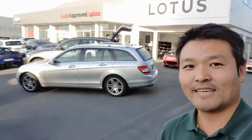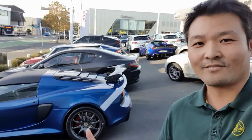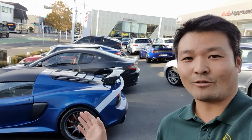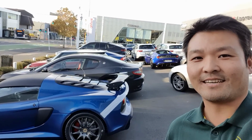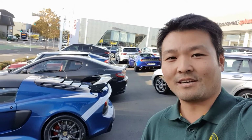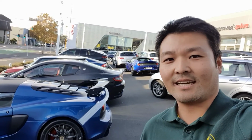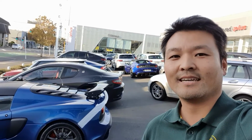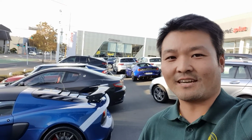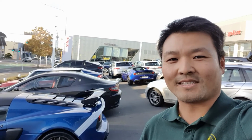Alright everyone, so I'm here at the Lotus dealer in Auckland. And I've got an Exige 420 Sport right here. Now these cars are already sold, so don't come rushing down here thinking that you can buy a brand new Exige. They're all sold to customers like myself and a few other people, but it's just really exciting having the delivery today and getting them off the truck, getting them from the port, all that sort of stuff, seeing them in the flesh for the first time. I haven't even seen a photo of my car yet, so this is literally the first time that I've ever seen my car.